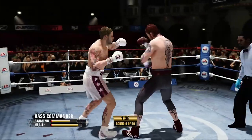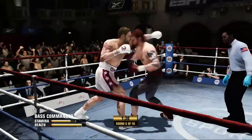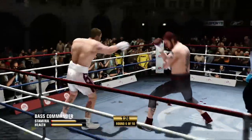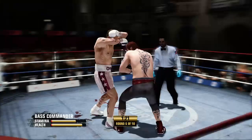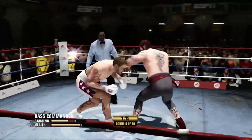And now, that respect is paying off because he's being allowed to stay on the outside and control things. Come on! What a damaging blow. Nice hook upstairs. A knifing left hand by Kid Dynamite. So punch after punch, he keeps taking punishment. Starting to wonder here, Teddy, how much more will he be able to take?